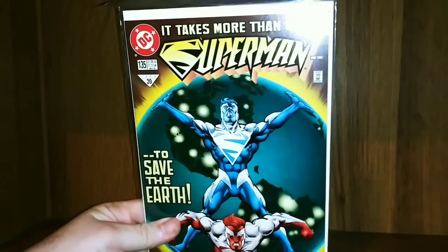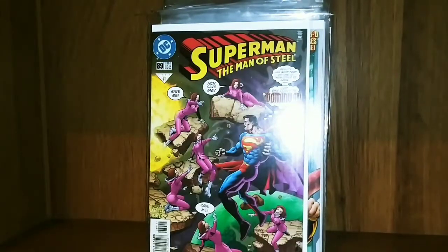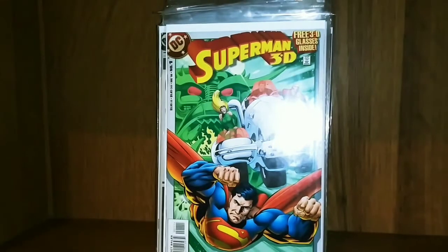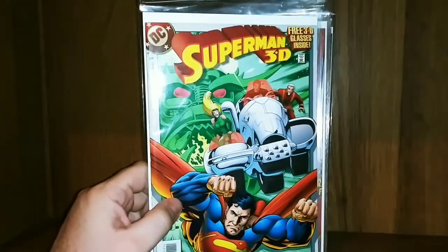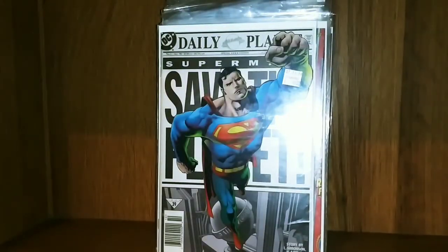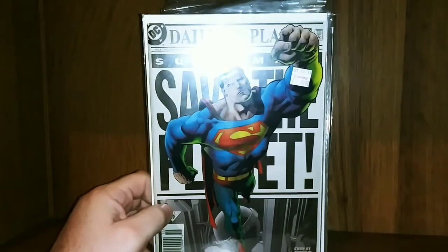Superman 135. I have Man of Steel 84. I have Man of Steel 89. And if I'm not mistaken, all these books after the Millennial Giants for quite a while were A-OKs from Tim the Comic Collector. Got Superman 3D number 1. Because I didn't collect after Millennial Giants until probably 2015, 2016, somewhere in there.